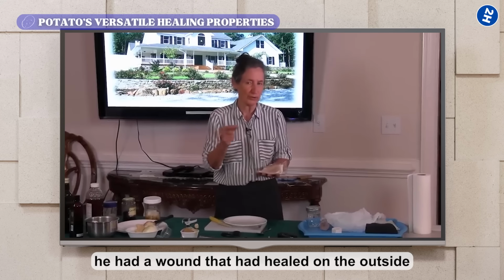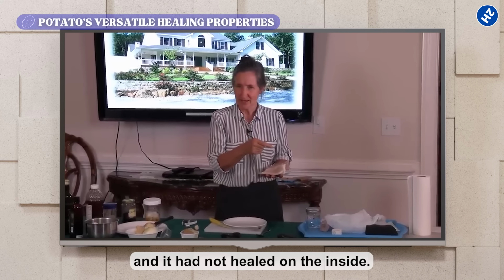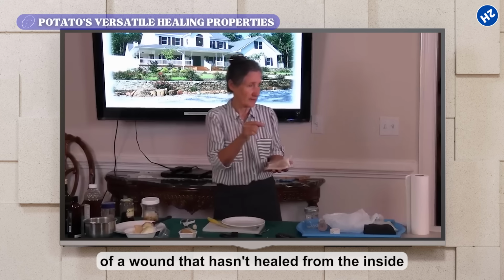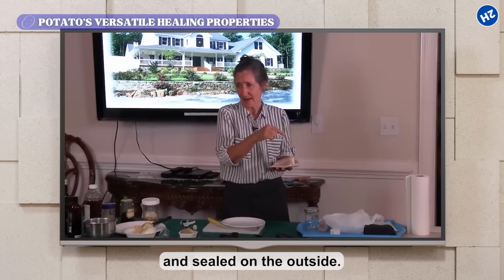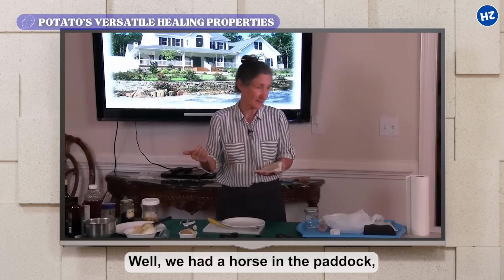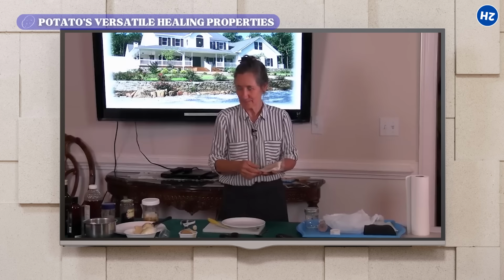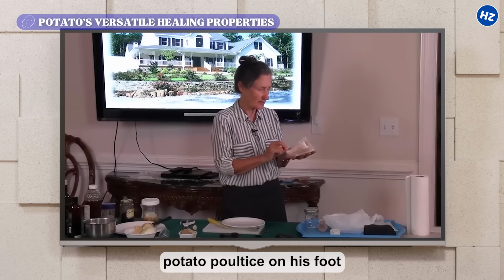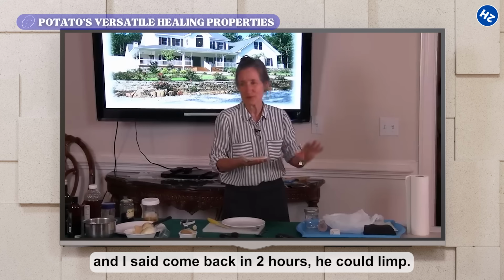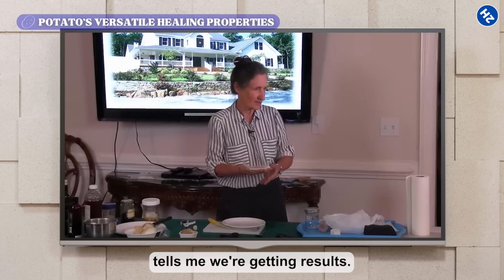You see, he had a wound that had healed on the outside and it had not healed on the inside. And tetanus happens in an area of a wound that hasn't healed from the inside and sealed on the outside, and there's an element of horse organism. Well, we had a horse in the paddock, so he was a perfect environment for tetanus. So I put a big grated potato poultice on his foot, and I said, come back in 2 hours. He could limp now. So just that reaction tells me we're getting results.